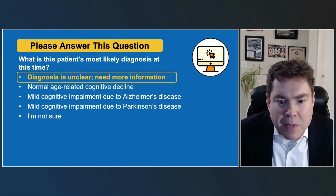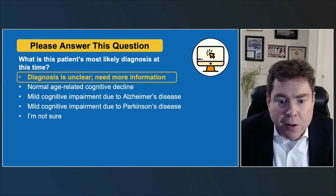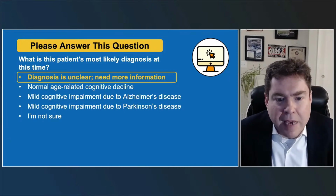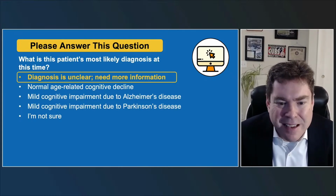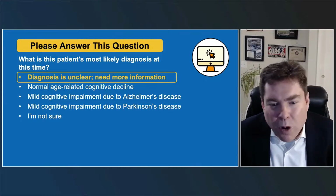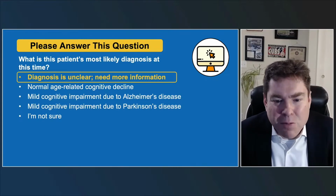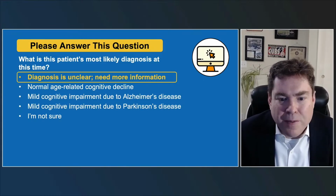And so to me, this case really demonstrates the need for more definitive testing, biomarker testing, to be able to answer the question that the patient comes in asking me, which is: is this normal aging or is it Alzheimer's disease? And I think using the current tools without PET scans, I can say, well, I'm a little worried, but I'm not sure. And that's a pretty unsatisfying answer for a patient who's trying to plan their future. I don't know, John, if you had any additional comments on this case.